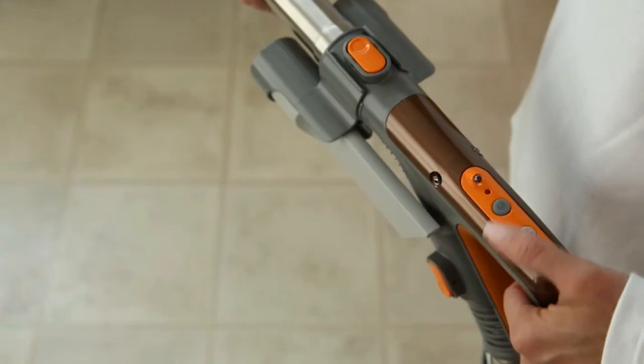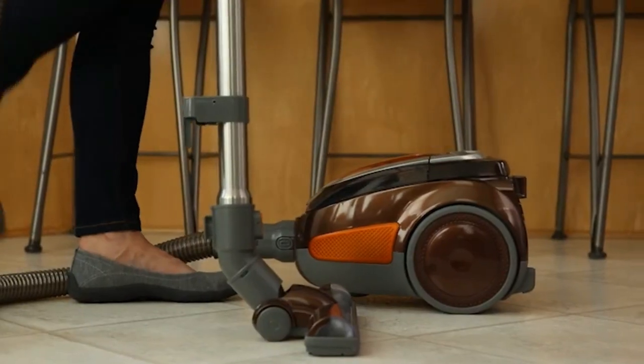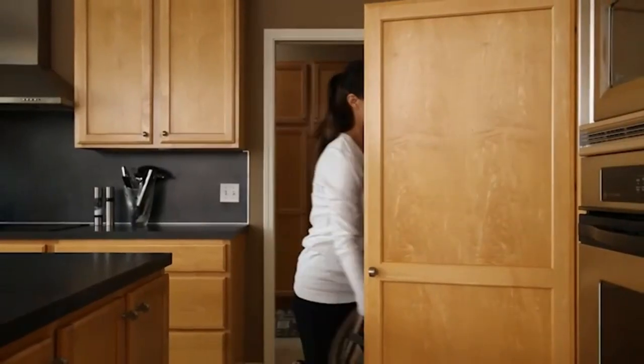For the more delicate surfaces in your home, Hard Floor Expert Deluxe is equipped with variable suction. So with a touch of the fingertip controls, you can quickly and conveniently adjust your cleaning power. Hard Floor Expert Deluxe has been engineered with the features that matter, so you can maximize the cleaning of the hard floors you love in one compact, easily storable unit.